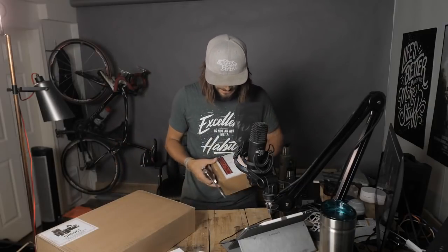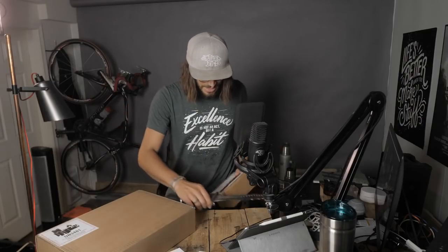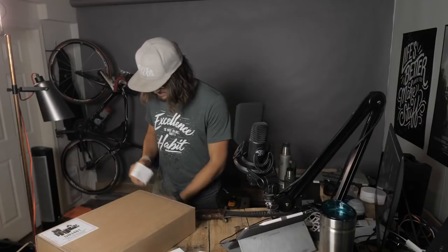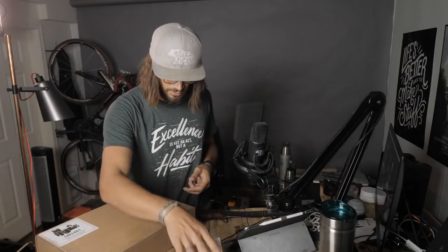Got an 87 watt power adapter. This is just so I have more things that can charge my laptop. Obviously, we're getting in. It's not really a dull knife. It's just that I don't want to slice myself open while using it. And this is just a USB-C to USB-C cable. So I got a few more things going on here.